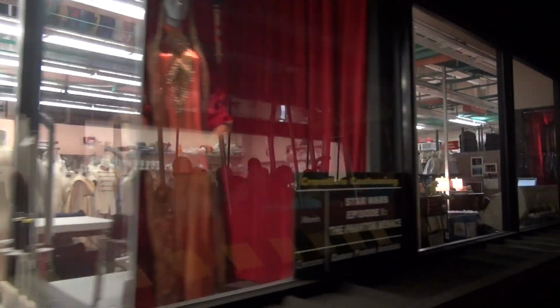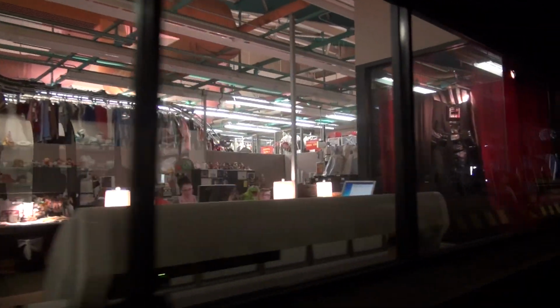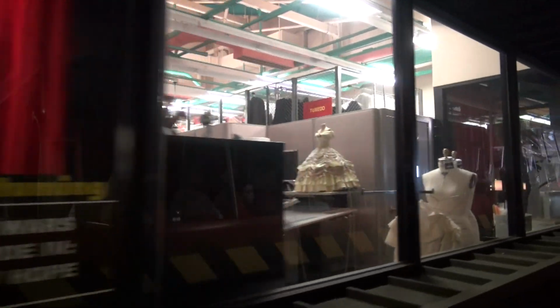On the left are costumes worn by the stars in recent studio productions. You'll probably recognize some of those costumes from the big screen.